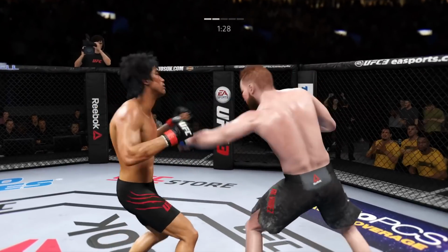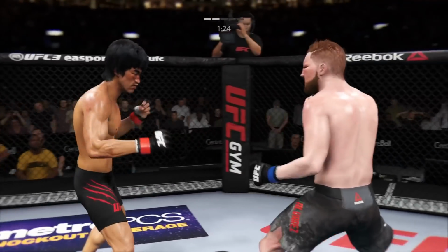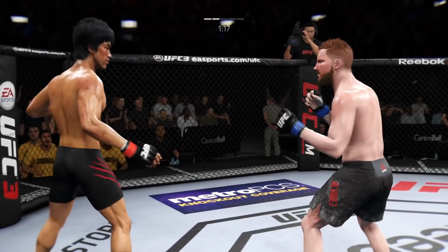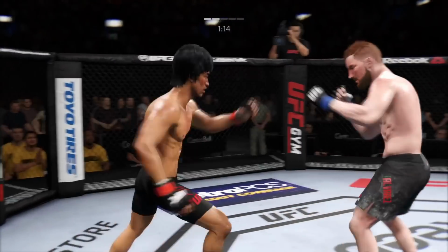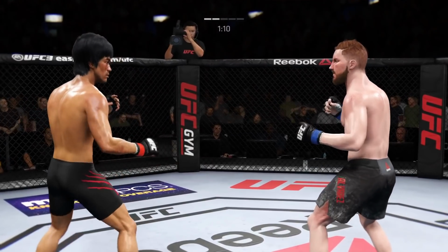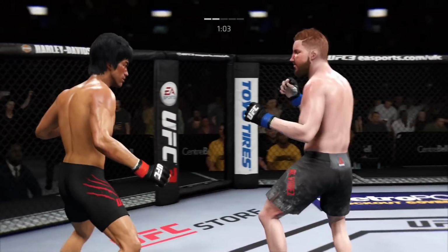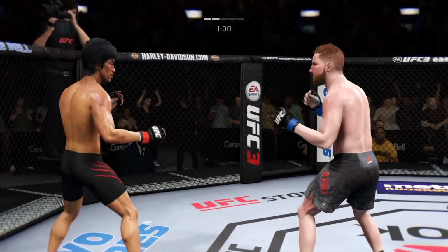Back up. And now starting to snap off that jab. Oh. Well, not wasting any time working on chewing up that lead leg as he lands his first leg kick of the fight. Under a minute now to go in the round.